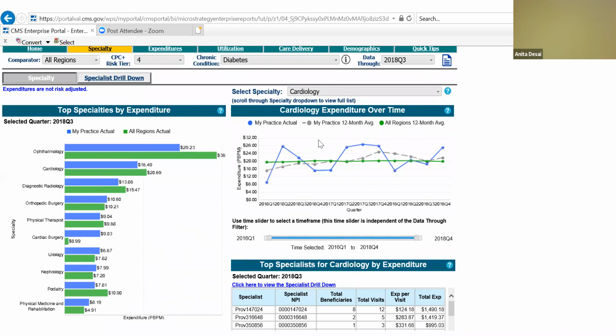This allows you to see how my cardiology expenditure has trended over time and how that compares to my peers. So again, we can use the same comparators of my region or all region to allow them to see if they are an outlier or if cardiology spend over time has truly been increasing across the board.